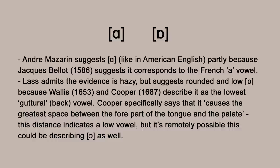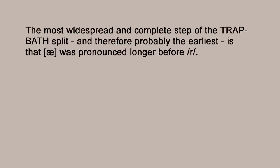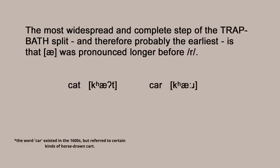The first step was lengthening of the trap vowel before r. In London you had "cat" with a short vowel, but "car" with a long vowel, and you'll notice this slightly raised front vowel in "car" is still widespread in Ireland. This lengthening affected all words where the trap vowel was followed by r, and this part of the sound change even spread into the north.